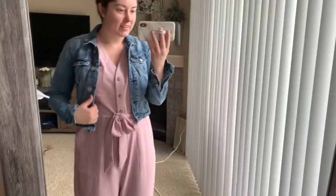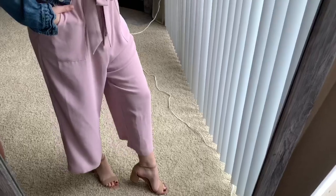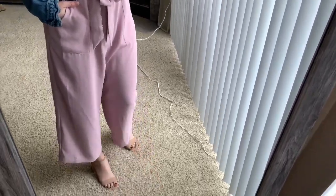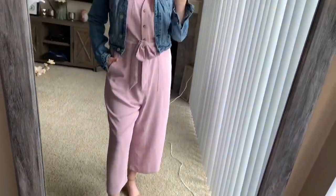I ended up pairing it with my favorite denim jacket that I've been wearing with everything lately, and these really cute nude heels. I got these heels at Target as well. They also have a black pair. I will be linking everything down below.